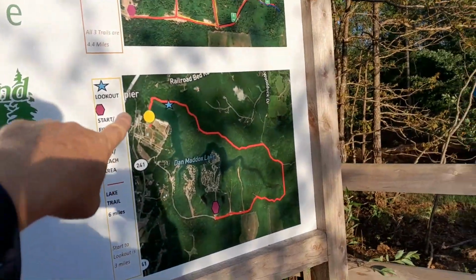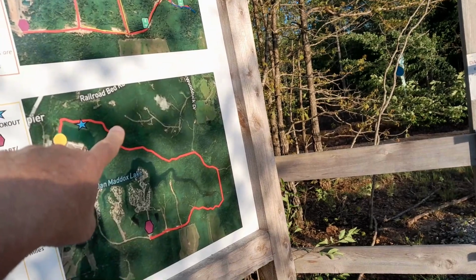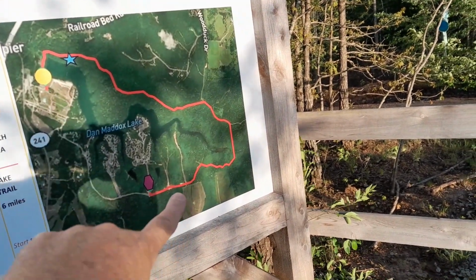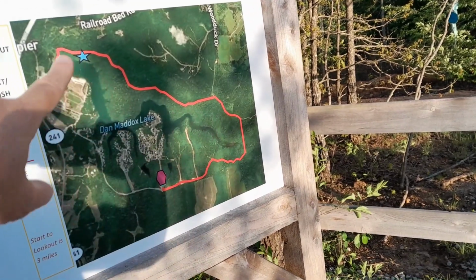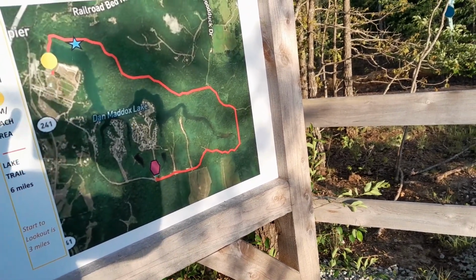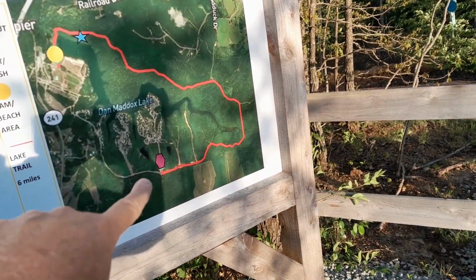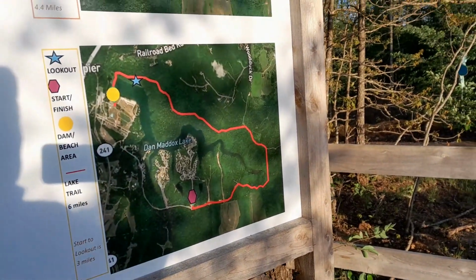That would take you to a different area, which this area here is the beach. We're right down here, so you could take the trail all the way around and end up at the beach. But of course, from here to the main entrance, all the way is 2 miles. So it'll be a nice little walk, that's for sure.